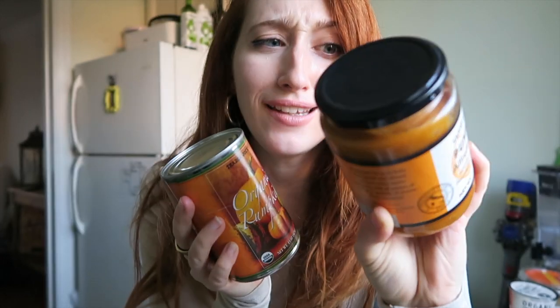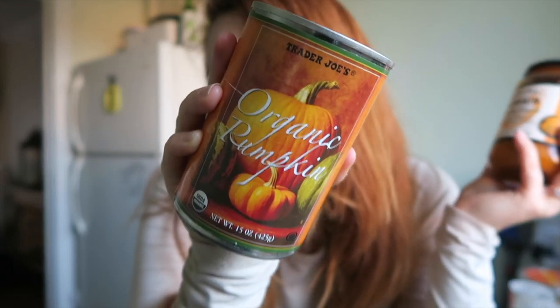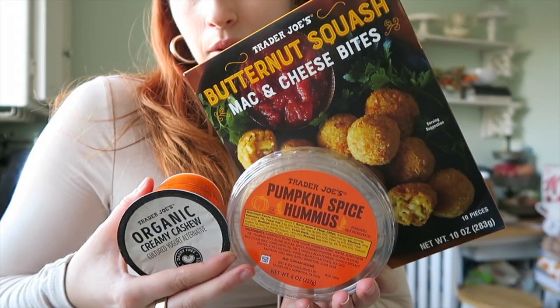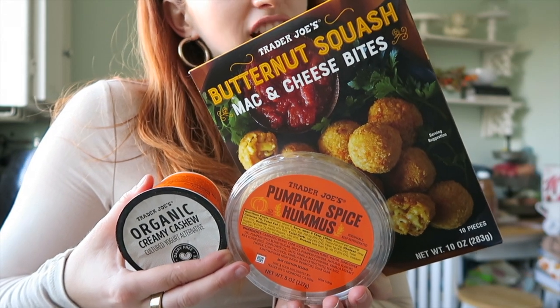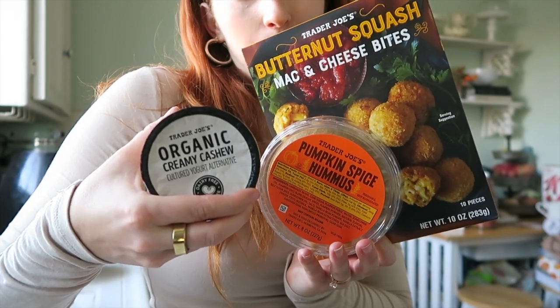I got really excited and forgot to show you two other products that I picked up. I got the pumpkin Alfredo sauce that has some cheeses in it. It looked pretty clean, to be honest with you, really low sugars and carbs, so that's fun. And then of course I had to pick up a can of organic pumpkin. I just love having a few cans of pumpkin on hand, and they're very cheap at Trader Joe's. These are the items we are going to taste test. We're going to taste the mac and cheese bites, the pumpkin hummus, and then the cashew pumpkin spice yogurt.